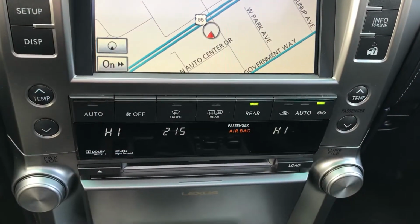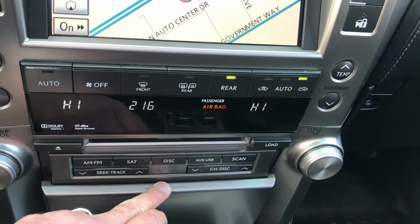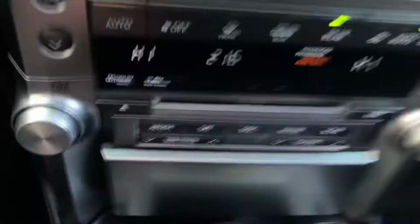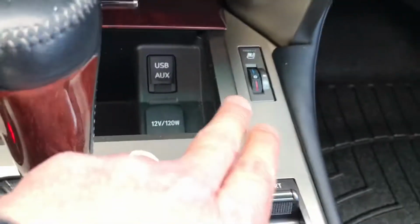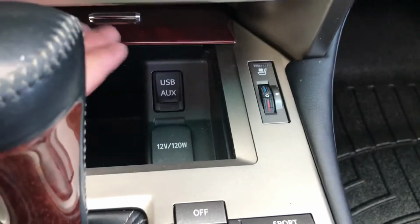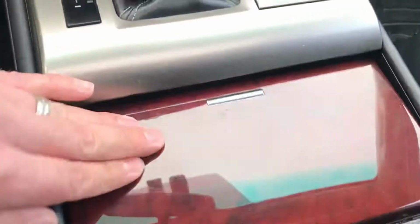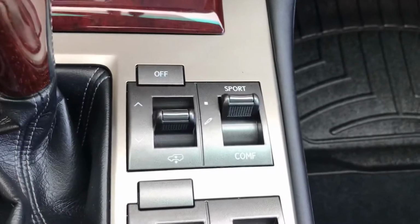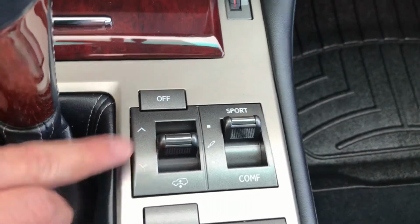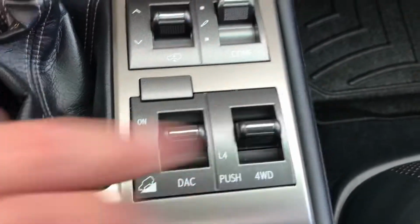And then you have your dual climate control, hard button audio controls. This must have a 6-disc changer, I believe. And this is the Mark Levinson, so the upgraded premium audio. Heated and ventilated seats. You have your USB and auxiliary 12 volt, and then all those little pieces that can usually tend to snap or not work after years and years still work very well. Your drive modes here, and it looks like a suspension adjustment and downhill control, and then your four-wheel drive controls here.